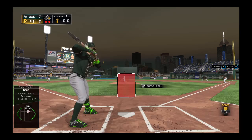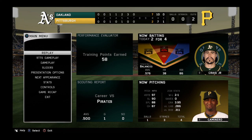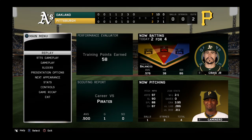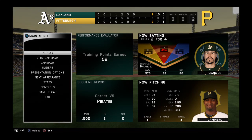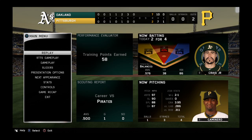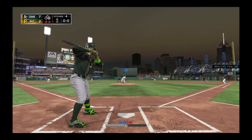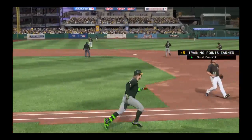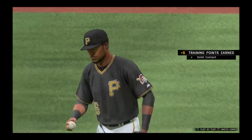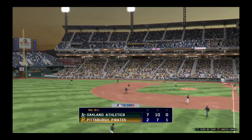Matt Craig will stand in again as we flash you back to the middle innings here. This was a big blow, a two-run home run that really got his guys going. Line drive to left. Marte is there, and they breeze through this half inning as the side is retired. One left for Oakland. They're on top 7-2.